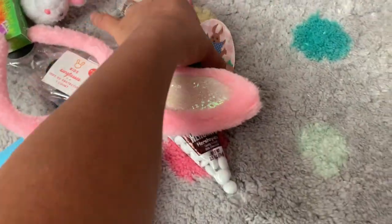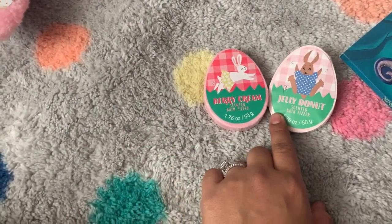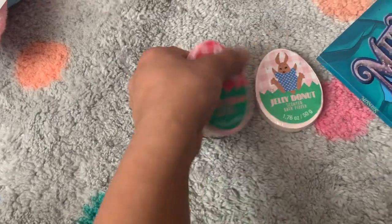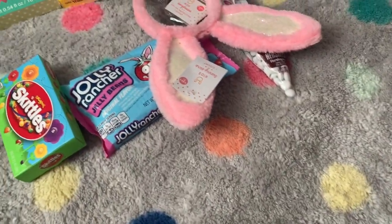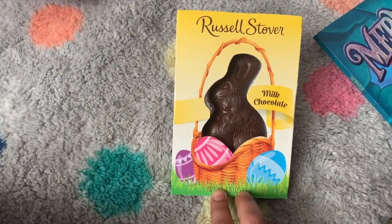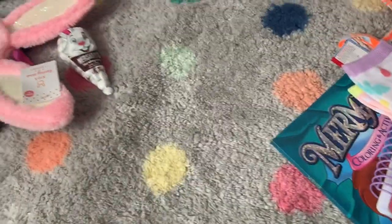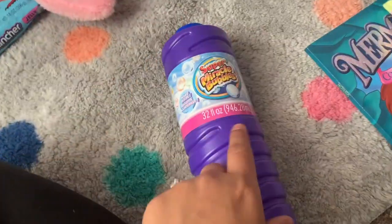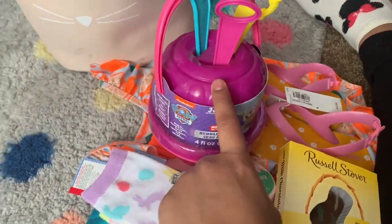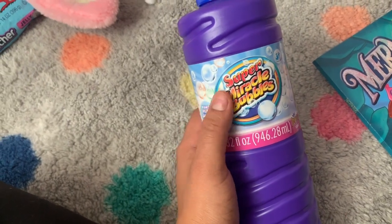I got her 2 bath bombs. She likes to take baths, so I got her those. And then I got her a chocolate bunny, and this was $1 at Target. And then I got her some bubbles to go with the bucket. And I think I got these at Dollar Tree.